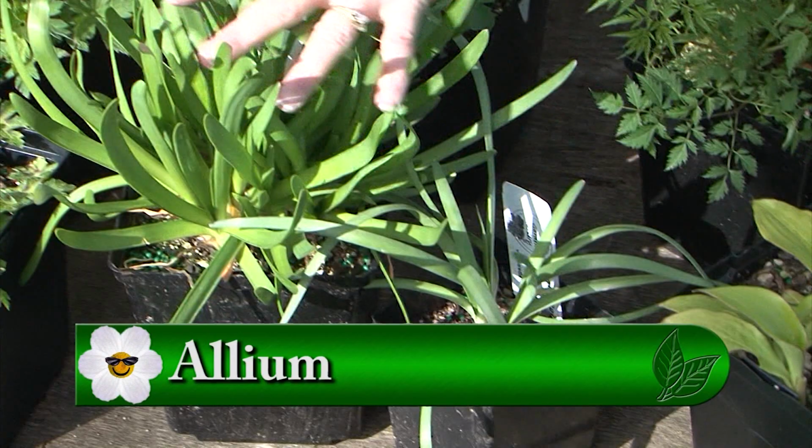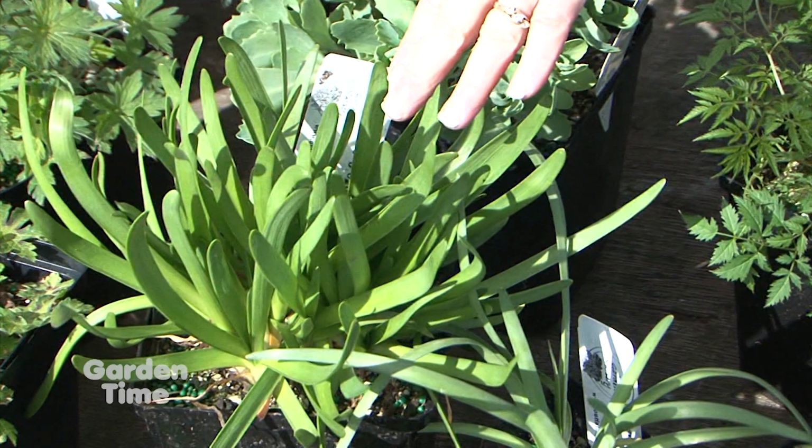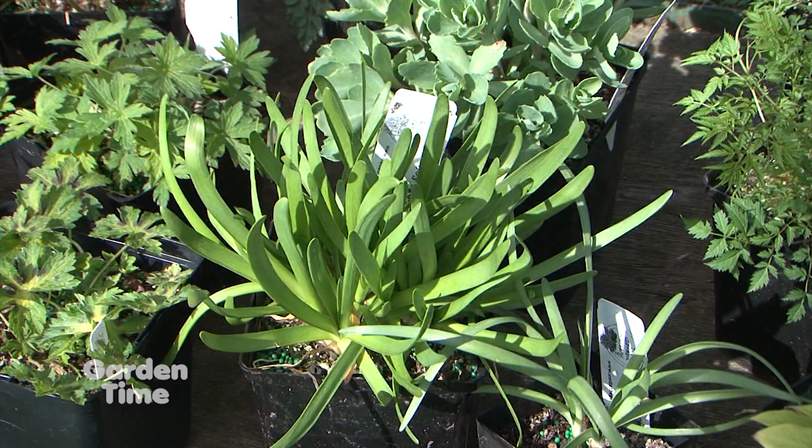This one is actually a clump. This is a little nodding one. It has a beautiful little delicate lavender flower in May and June. It's a nice rock garden plant. This one is more on the chive side of the family. This is Tangutium. It has a nice big 2-inch lavender flower in June and July.